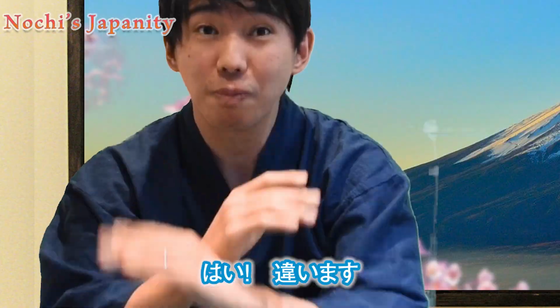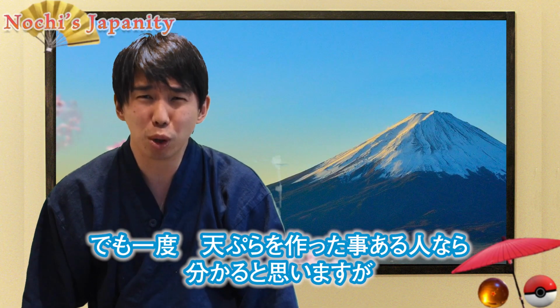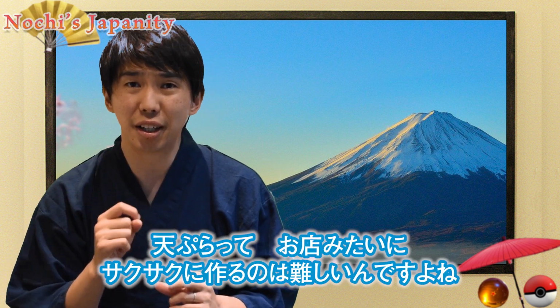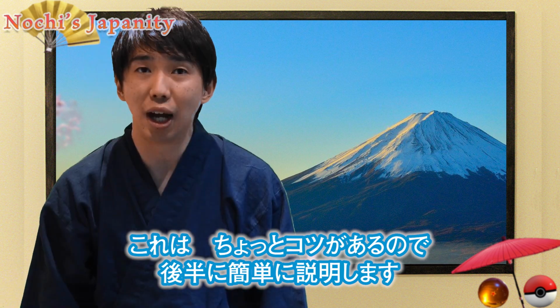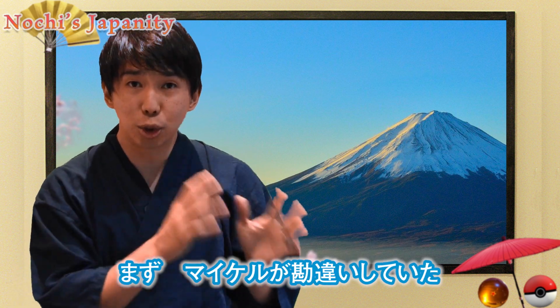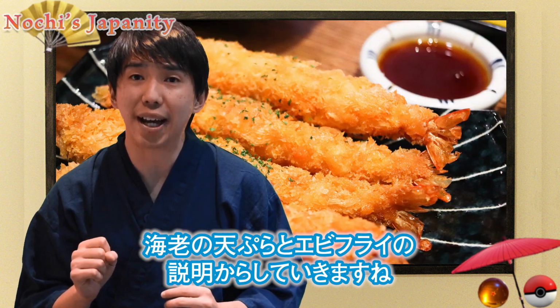Okay, no. This food is not sticky. But if you have made tempura once in your life, I think you will understand. To make tempura that's crunchy, like in the Japanese restaurants, is very difficult. I have a little trick for that, so I will explain it later. First, I will explain about shrimp tempura and fried shrimp, which Michael misunderstood.